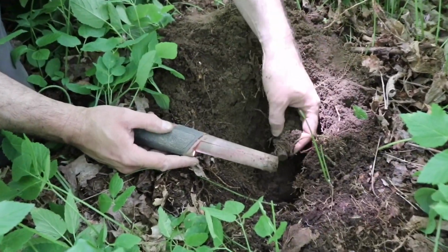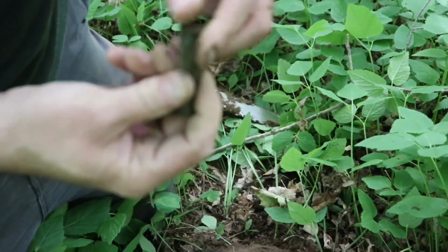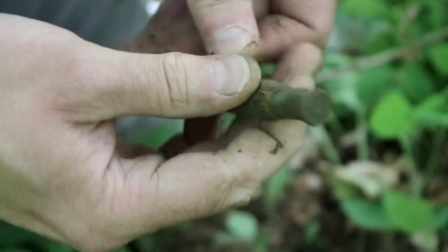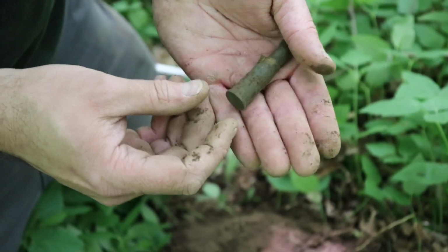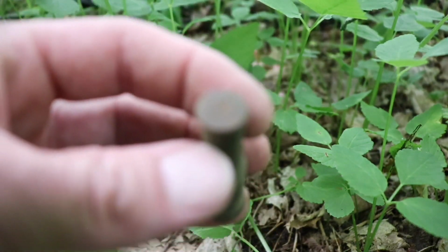Oh, wow. Oh, it's not a casing. No, it's not. It's something else. It's solid on both ends. And heavy. What is that? I don't know. I thought it was a... Me too. Is it a container or is it two? Oh, it is a casing. It's two casings together. It is.